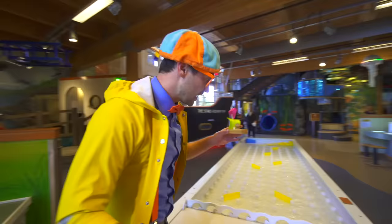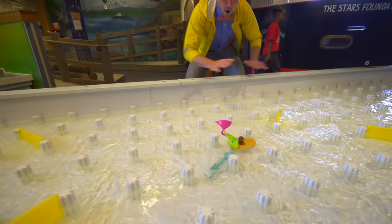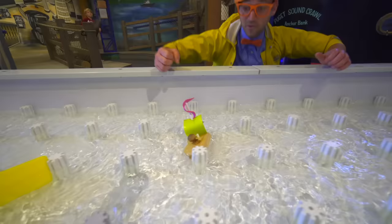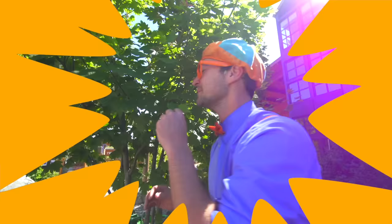Ready? Here we go. 3, 2, 1. Go, boat, go! Oh! Go, go! Yeah, we lost the squid. Oh no, don't get stuck. Come on, come on. It's coming. The squid is coming. Okay, there we go. Yeah, we're doing it. Woohoo! Yeah! The boat made it to the end. Good job.